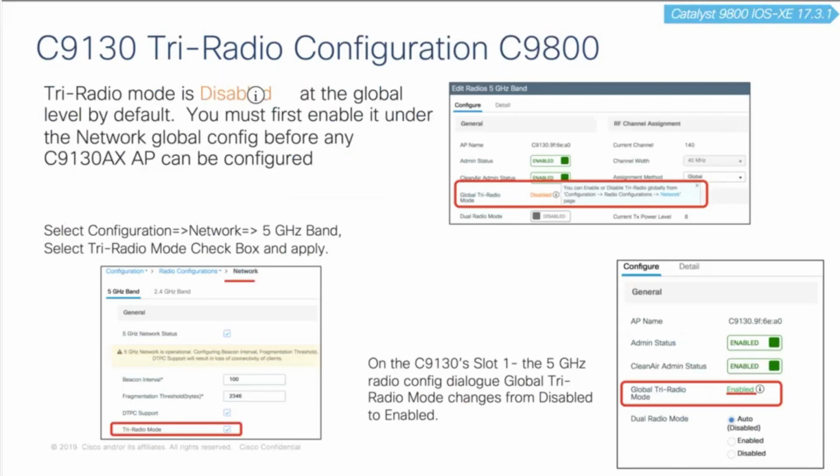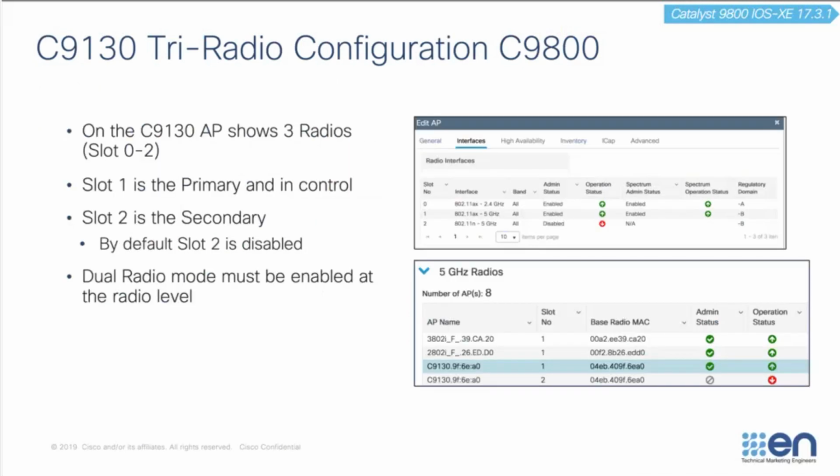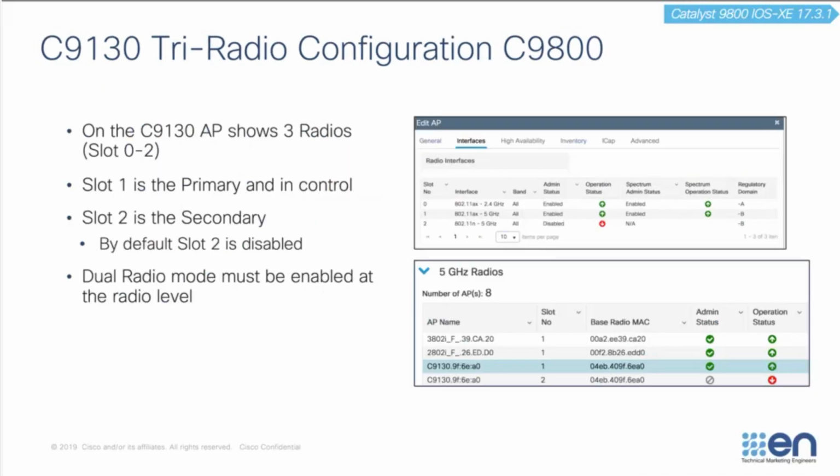The first thing to remember when you're configuring Tri-Radio is that Tri-Radio is disabled by default. So when you start up an AP, Tri-Radio needs to be enabled. You can enable that by going into the 5 gigahertz network and turning that on. What this does is get the hardware ready for Tri-Radio support, but slot 2 is still in the disabled state. As you can see here, slot 0 and 1 are enabled. Slot 0 is 2.4 gigahertz, slot 1 is the first 5 gigahertz radio, and slot 2 is the second one. And the second radio, slot 2, is actually in the disabled state.